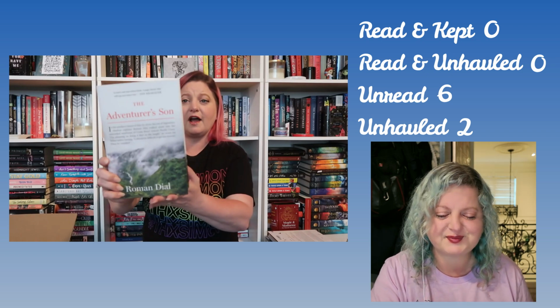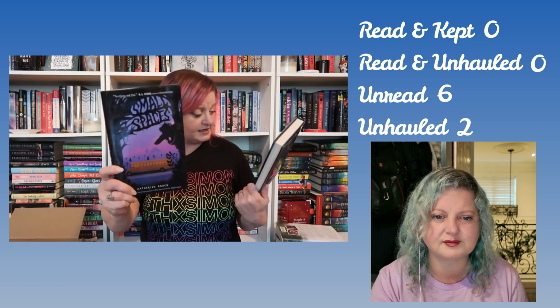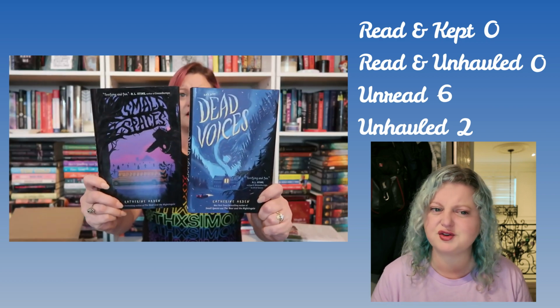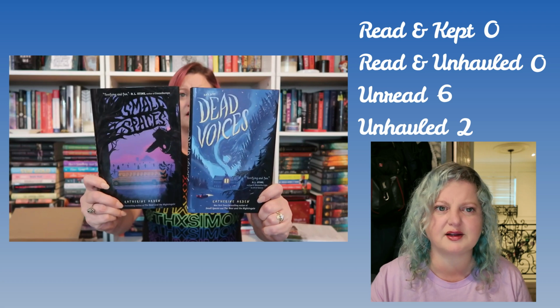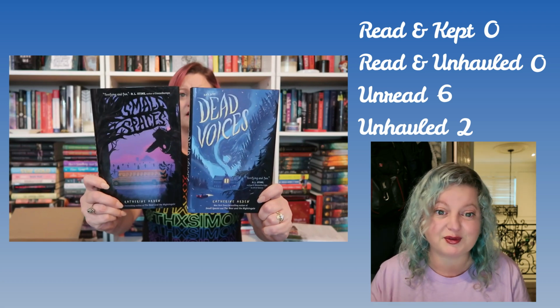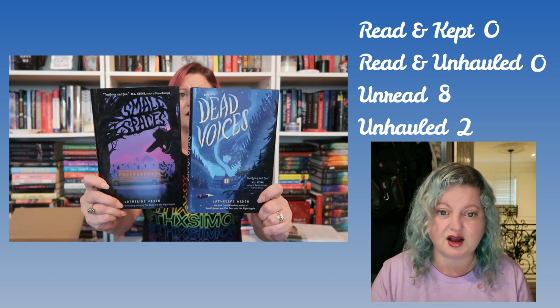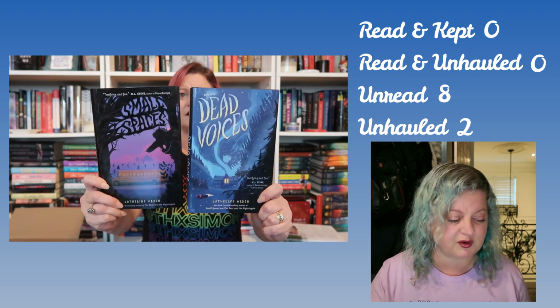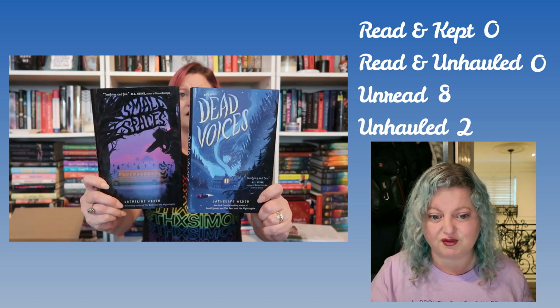All right, next up. The next 2 books are actually part of a series or duology. I'll have to look. But we have Small Spaces by Katherine Arden and Dead Voices. I'm not sure if I've read these or not. Let me check. Okay, so I own them both and I have not read either of them. So the first book is Small Spaces, so that's what you'll vote for, though I will count it as 2 unread.